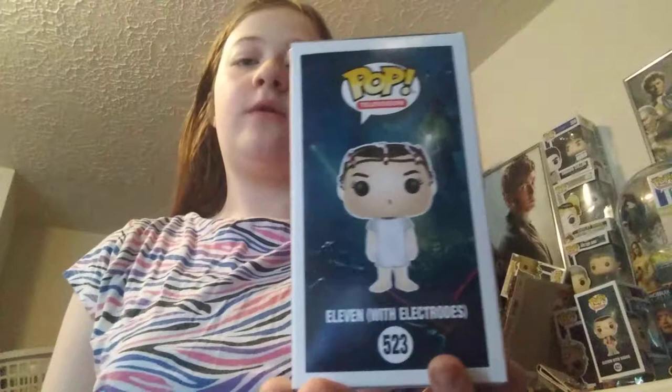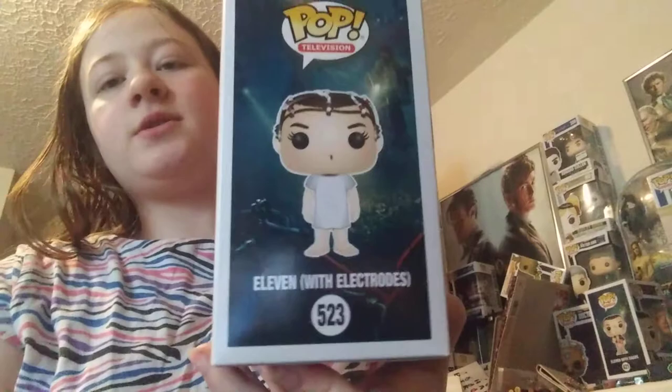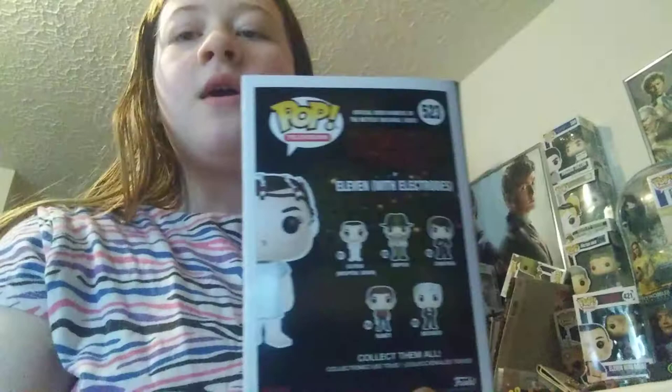And then on this side of the box, the background is just when Mike, Dustin, and Lucas find Will's bike in the woods. And they have their little flashlights. And then you can see 11 with Electrons, a little artwork. Oh, which by the way, you can watch my 11 with Eggos review after we're done with the video. It will be in my Stranger Things playlist. Anyway, so their artwork is, again, different. And then right here it says 11 with Electrons in white, but this one says 11 with Eggos. And then she has her number, which is number 523. But then she has her number 421. And then on this side of the box, it says Pop Television right here. And then it has her artwork right here, which, again, is different from each other's.